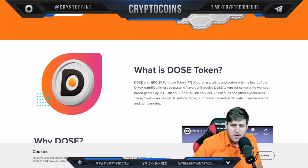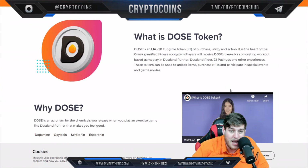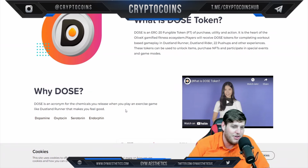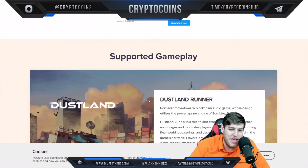Now, what is DOS token? It's an ERC20 fungible token of purchase, utility, and action. It is the heart of AllofX gamified fitness ecosystem. Players will receive DOS tokens for completing workouts, based gameplay in Dustland Runner. We mentioned that. What is DOS? It's an acronym for the chemicals you release when you play an exercise game like Dustland Runner that makes you feel good: dopamine, oxytocin, serotonin, and endorphins. Which is so cool. I love the idea of that.